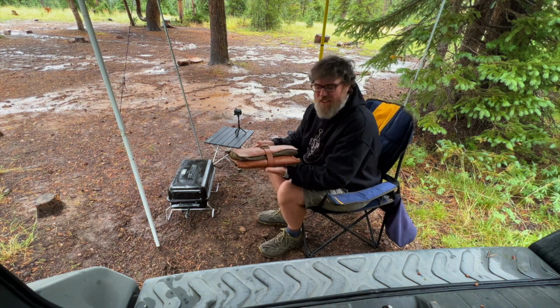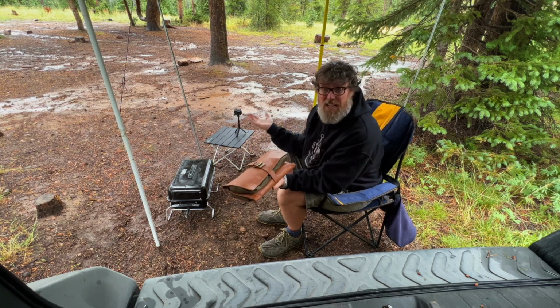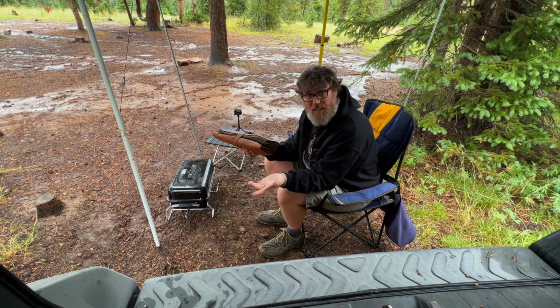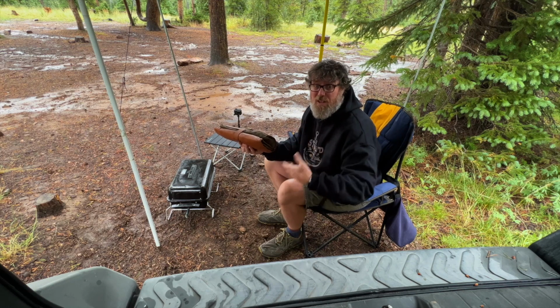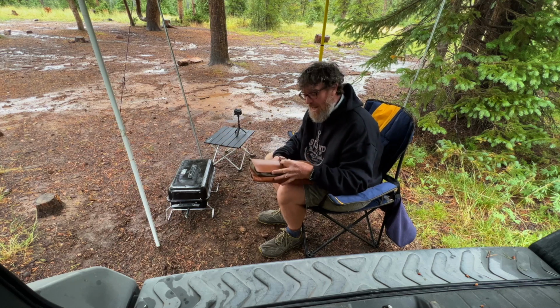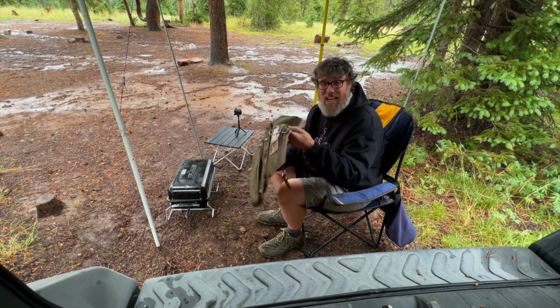All right, y'all. So one of the things when you're dealing with rain and you have to keep things in a small space is keeping everything contained, which means taking stuff out, putting things away. It's a lot more work to just try to keep everything so that it's not getting wet. So it really does mean being organized.